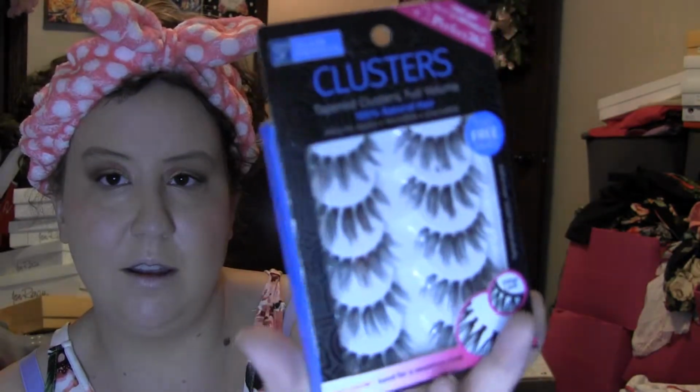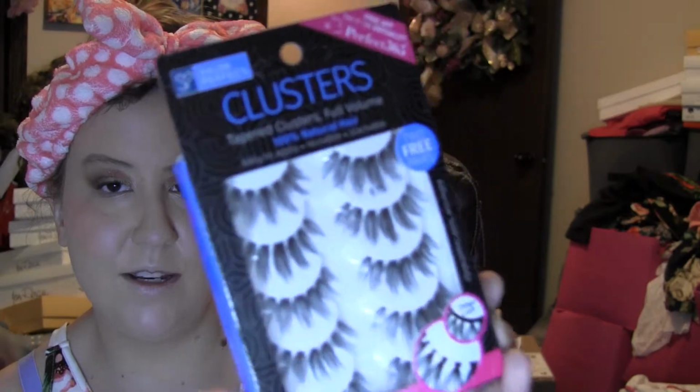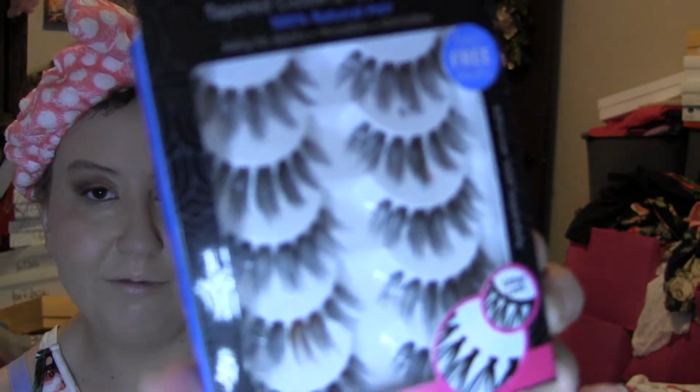And then I'm going to pop on a set of false eyelashes because I think that when you do eyeshadow, it just makes sense to put on the lashes. So today I'm using this new box. It's the Salon Perfect Clusters, Tapered Clusters, Full Volume with 100% Natural Hair. Easy to apply, and it's reusable, and it's got the no-show band for a seamless look. This is one of my favorite eyelash bands to get, and I picked these up at Walmart.